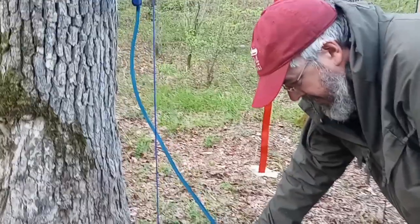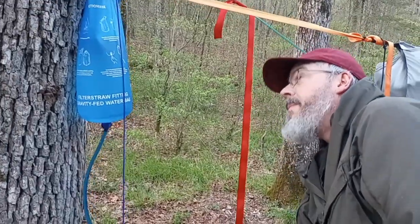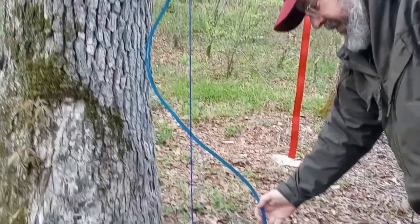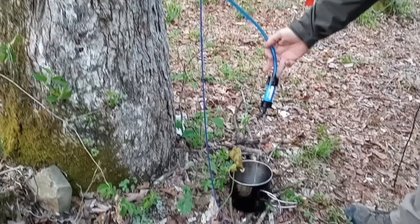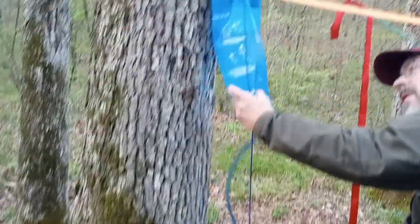What kind of filter is that? Water drop. It's kind of a put together cheap piece. It's a Sawyer filter, and this is water drop.